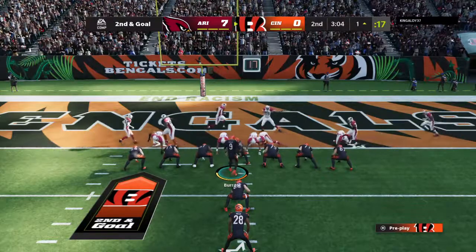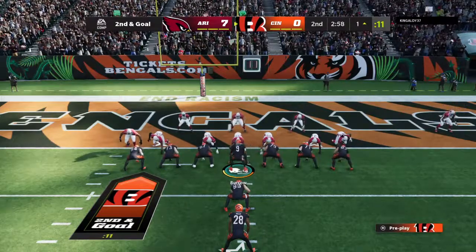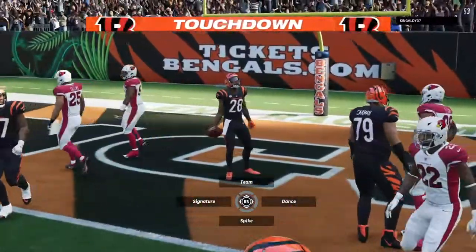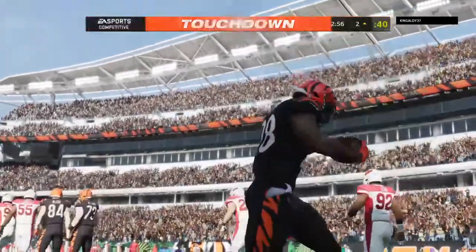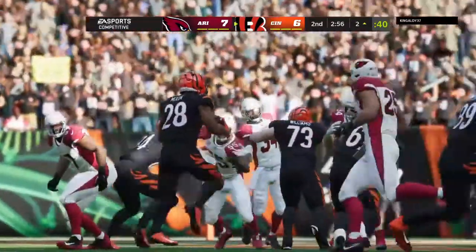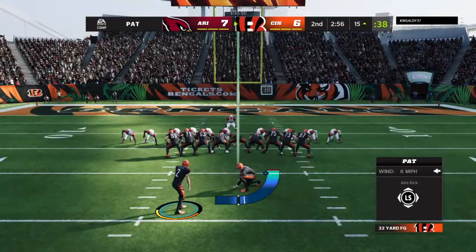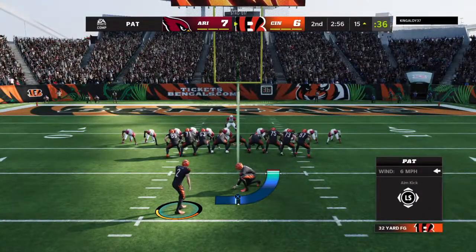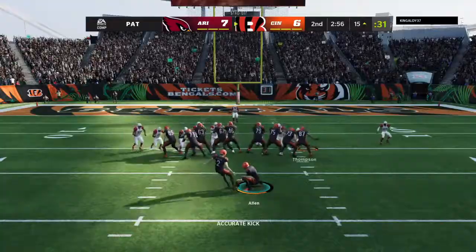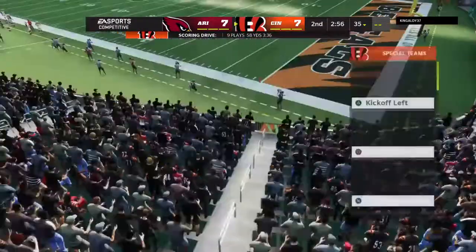2nd and goal from the 1. Mixon is into the end zone for a Bengal touchdown. And he was excellent on that drive. He deserved to be the one to get across the chalk. Oh, I agree with you totally. A workhorse on the drive, and how about that last decisive run to punch it in? Evan McPherson for the extra point. It's up and good, and we're tied at 7 here in quarter number 2.